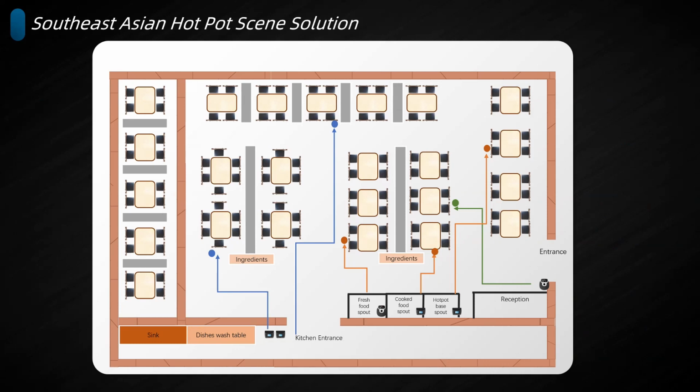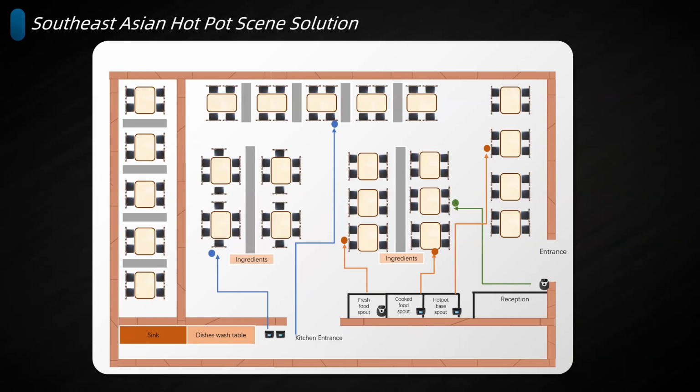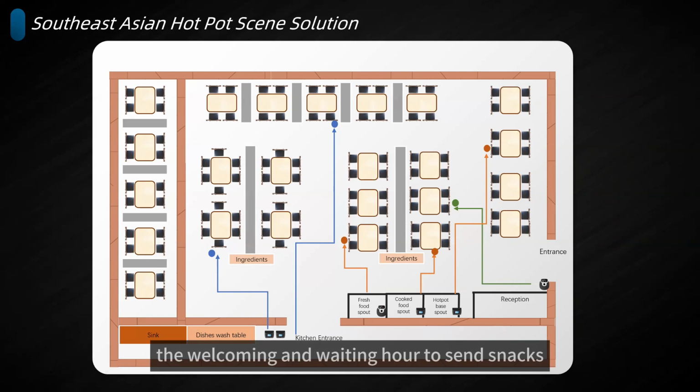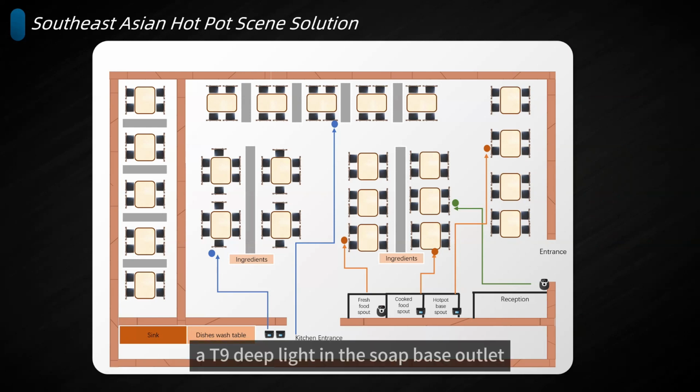Generally speaking, for a similar layout of the restaurant, we recommend the model configuration like this. A Titan for the welcoming and the waiting area to send snacks. Titan's advertising screen is also very suitable for soliciting business in front of the restaurants. A T9 is deployed in the soup base outlet because the load of the T9 is very large. A T9 is deployed in the fresh food outlet.